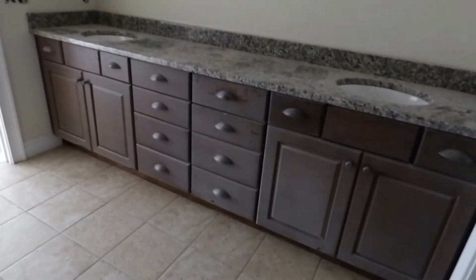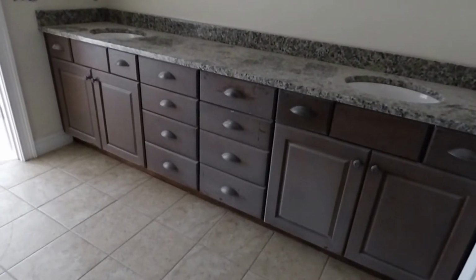Again, we're jumping the gun, ladies and gentlemen. If you like it now, you'll certainly love it when it's finished. Tile floor.